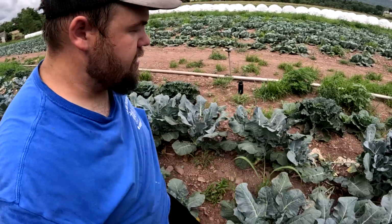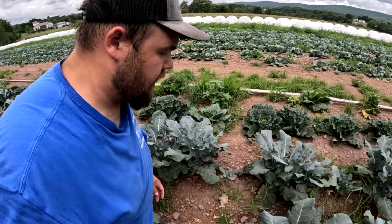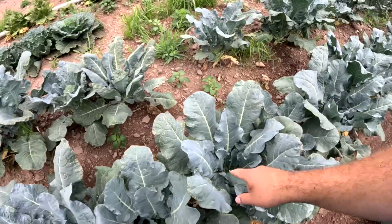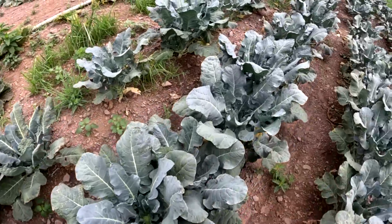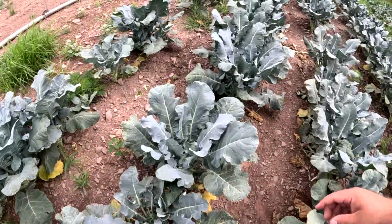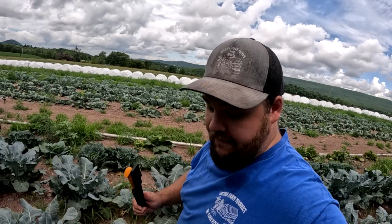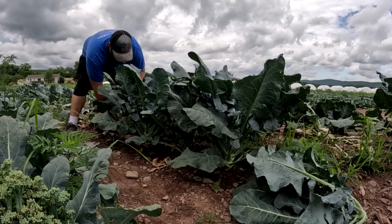It looks like we've got a good amount of broccoli here, so I'm going to get started cutting. I'm just curious if it is all large or if we've got more coming. And what I'm noticing is that not all the broccoli is ready to cut, which is a good sign for us. That's going to help us to extend our harvest. But whatever I can find, I'm going to get cutting.